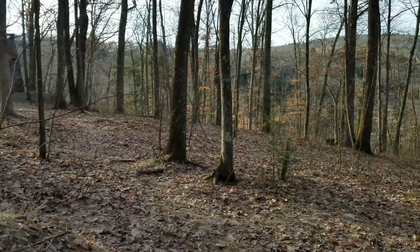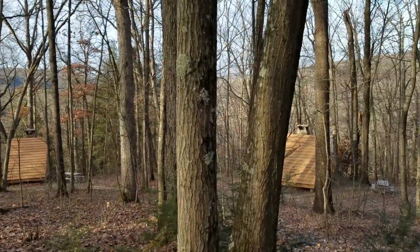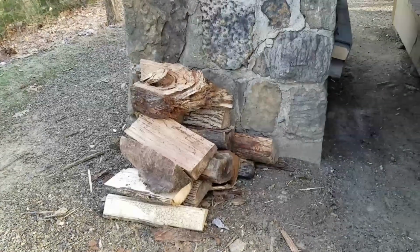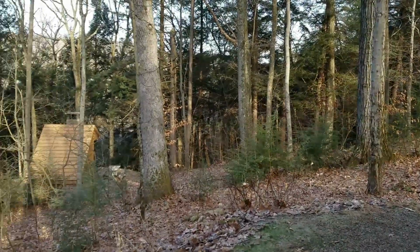Remember the wood pile. Remember the wood pile, people, and we'll tell that story again maybe sometime later on in another episode. But yeah, remember the wood pile, and restock the wood pile before you leave Cow Run Shelter and get back on the trail.